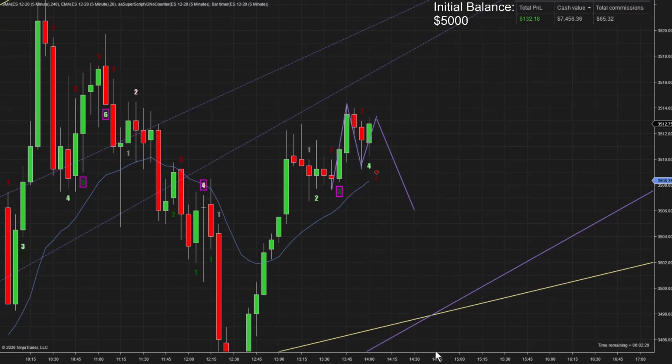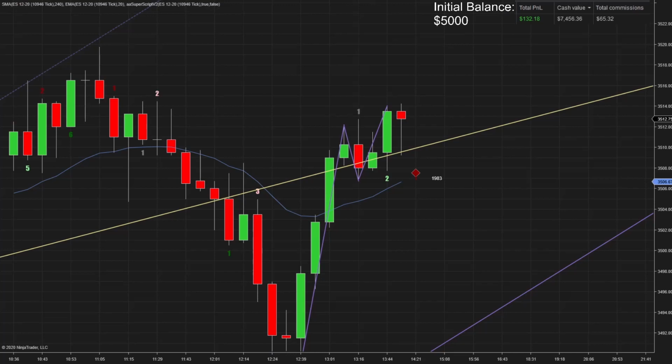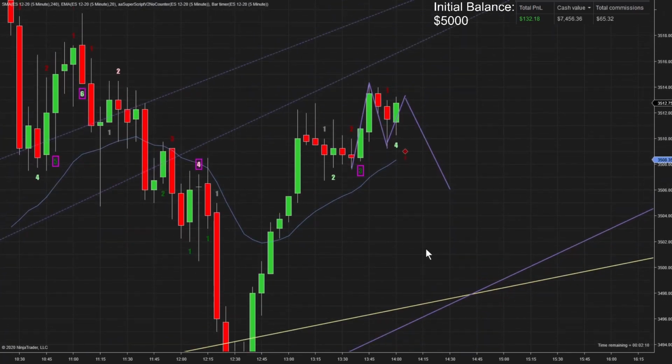So you have a two-legged pullback waiting now on the other side of this, the next down leg. So when the next candle breaks a previous candle's low is when we have a two-legged pullback. Let's just see how this candle forms here. It's just so slow right now though. Showing uncertainty in the market.